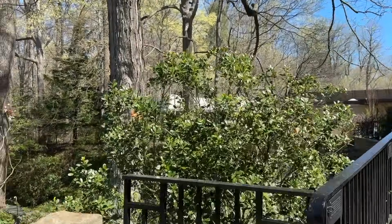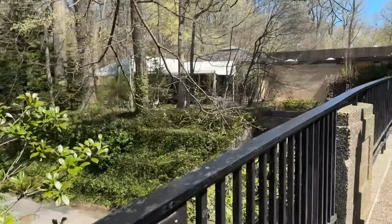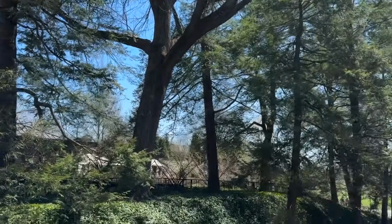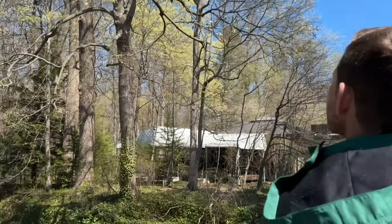The end one may not be. The ones in the center may be oaks. The bark is, yeah, like the ones in the center look a bit more like an oak. This looks like an oak. A lot of catkins.